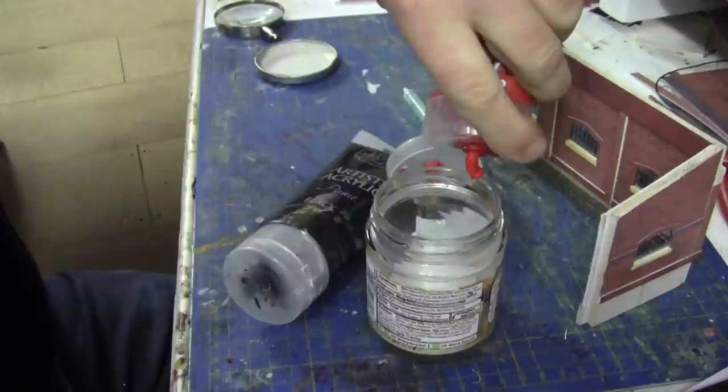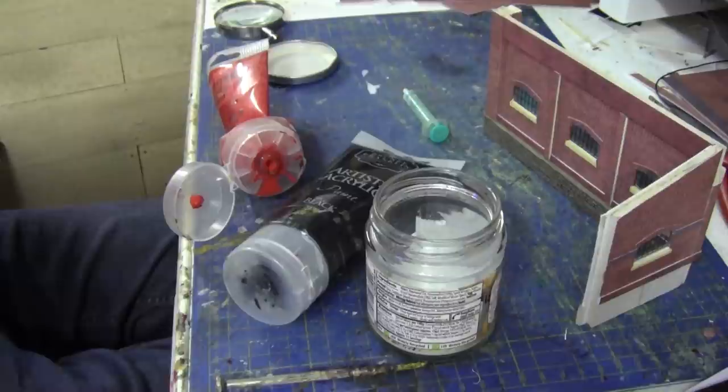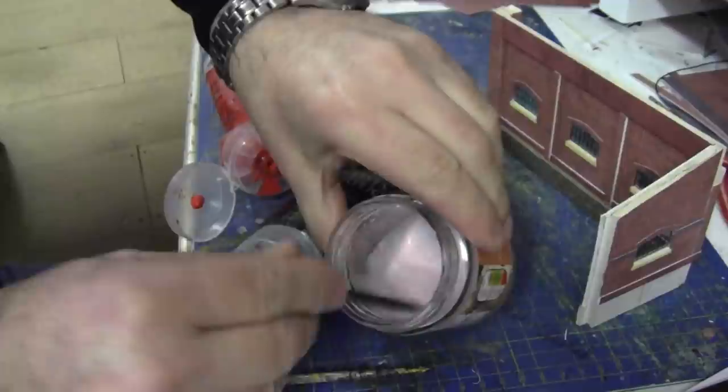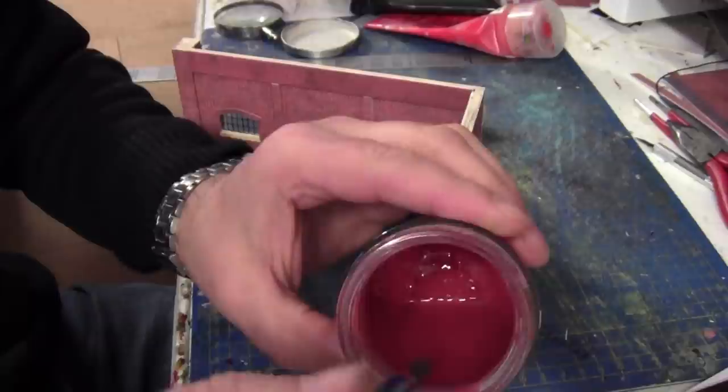So I'm adding a bit of red now. It's quite tough to get out there. So I'm just going to let that drop in, mix it with a brush. It's got a pinky colour at the minute, but I might need to add a bit more red. Added a little bit of black, and this is what I've come up with. It's kind of like a darkish pinkish colour, and it's quite watery.